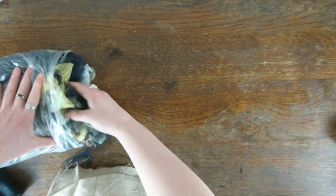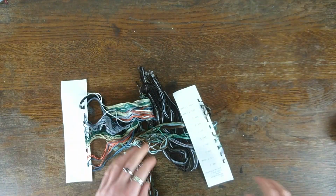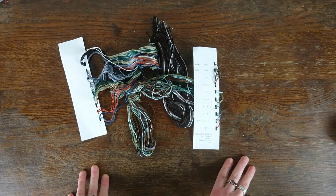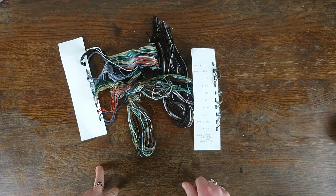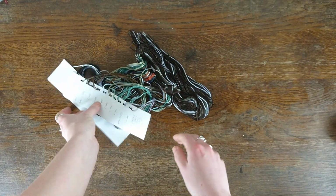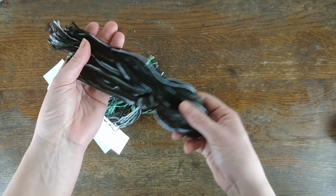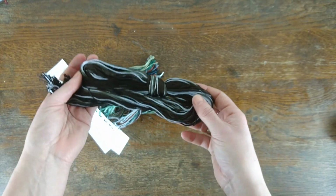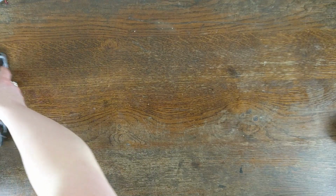Let's pop those away so I don't make the noise. Then threads. Sometimes you'll find truly horrible cross-stitch kits that you think no one's ever going to buy, and you put them out for a little while and funnily enough nobody does. However, you do get rather large lovely quantities of embroidery thread from them. Perfect, if you like that.